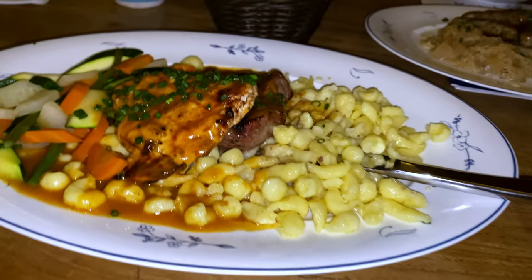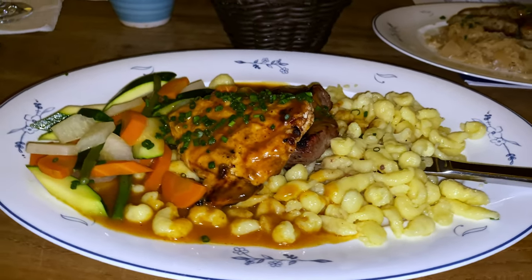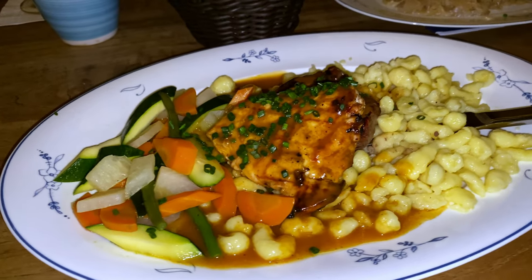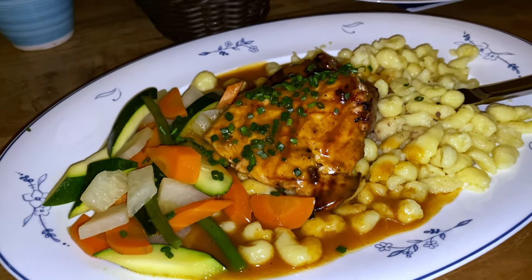It's well nice. So I think what I've ordered is Spätzle, that stuff that we spoke about the other night. The sort of noodles, pasta sort of stuff. I think I've got a pork steak on here. And I've got some nice vegetables as well. Some proper steamed vegetables, roasted vegetables. It's good though.